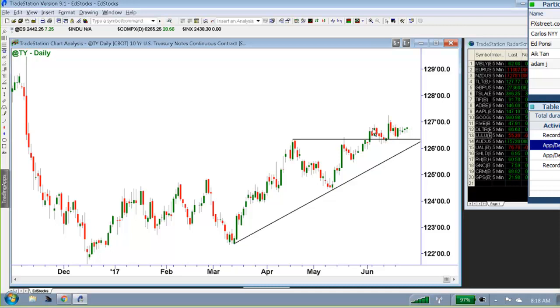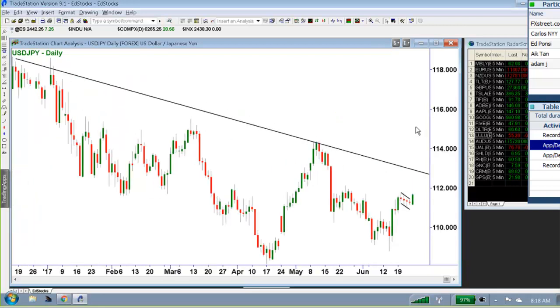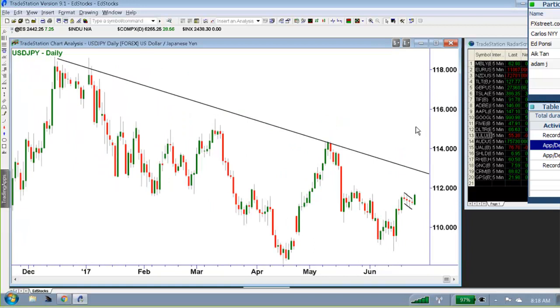So if the price of the bond is going up, the yield is going down, that's bad news for dollar yen. Dollar yen could fall. That's another reason why I like this as a short, not just the technical chart. To me, the fundamentals, not all the fundamentals, but if you look at the fundamentals as far as interest rate differentials, it makes sense. Okay, that play makes sense.